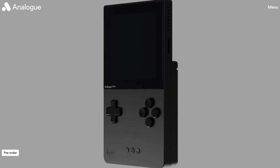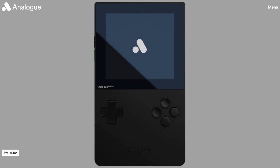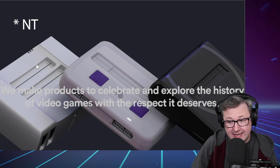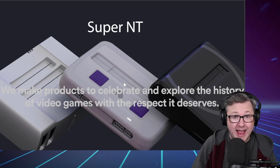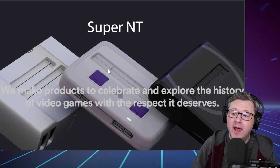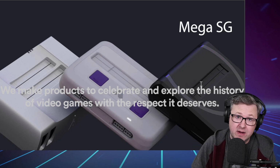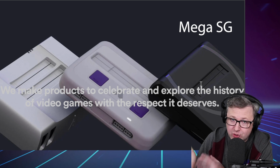Let's rewind for a second, talk about other products that they have. They have the Super NT. This is the one on the left. It can take Famicom cartridges. It can take Nintendo cartridges. They have the Super NT, which is basically a Super Nintendo that can take the original Super Nintendo cartridges. And then you have the Sega Genesis over here that can play the Sega Genesis Mega Drive products.